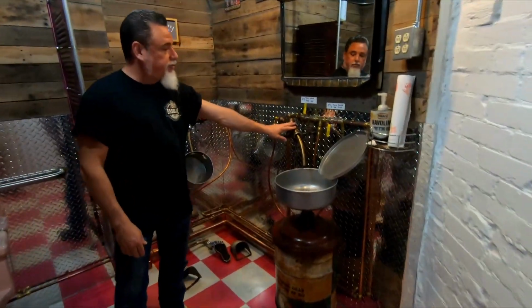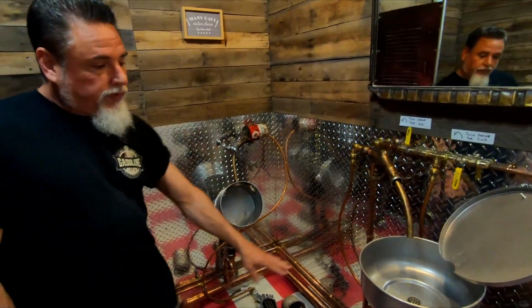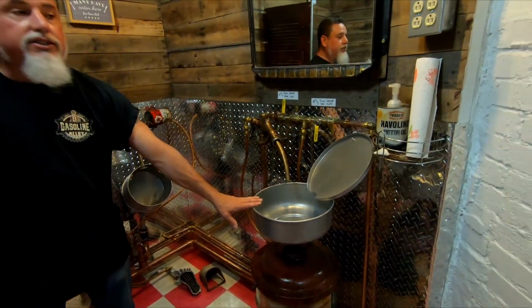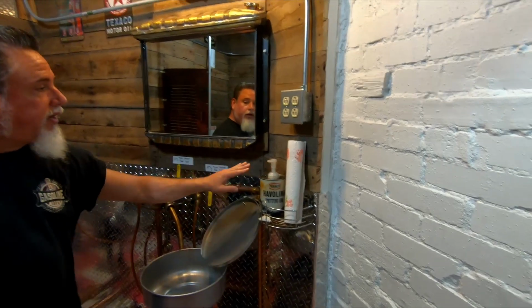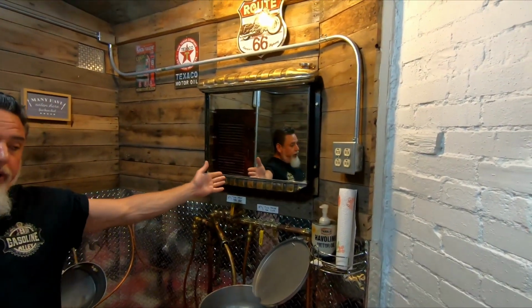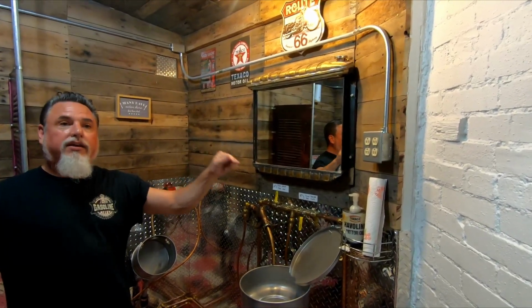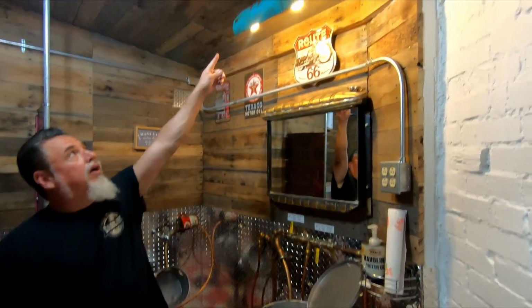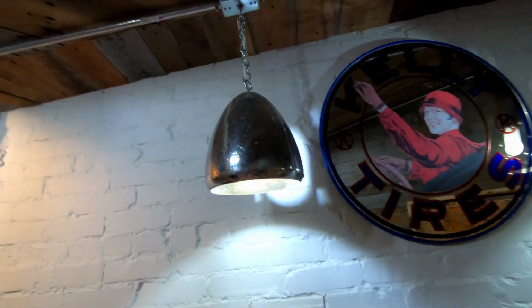Our sink has a brass gas pump nozzle. Again, the wrenches are the supports. Oil drain basin is the sink. Walmart foaming hand soap and an old Texaco oil can. This radiator mirror is from my 1958 Ford, which is the car I was driving the day this place found me. Old Ford valve cover, GM air cleaner cover, 1930s headlight buckets.